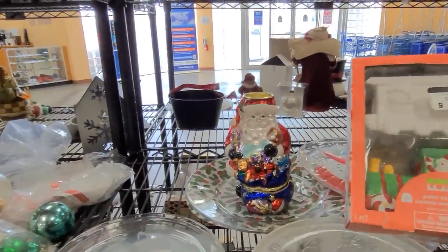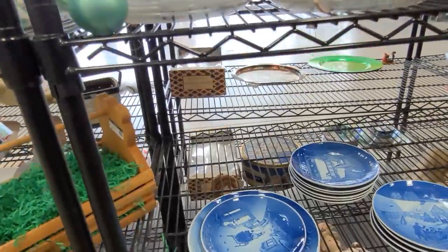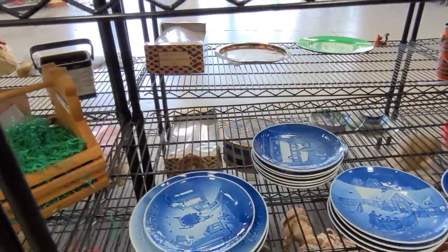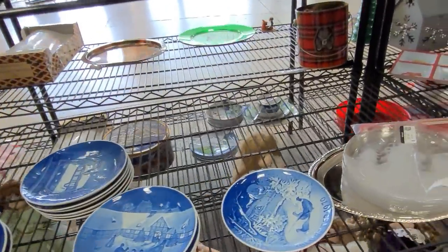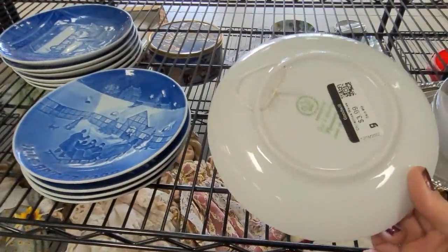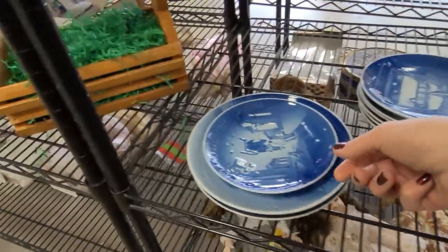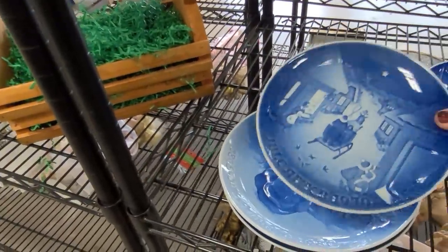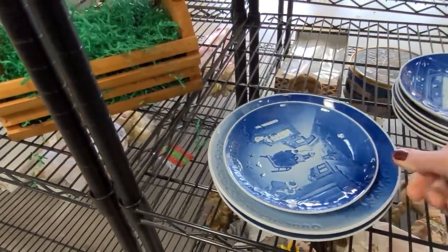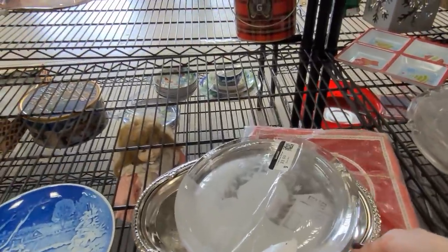What's that? It's a paint your own ceramic train. Down here we have a lovely collection of Bing and Grondahl vintage plates, the blue and white annual editions. But unfortunately, as lovely as they are, they just don't sell on eBay. Under here is something interesting.